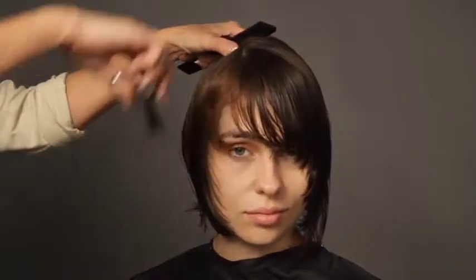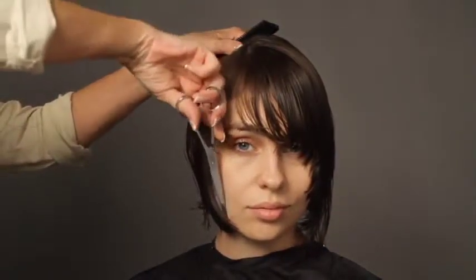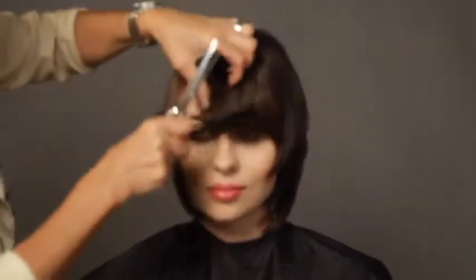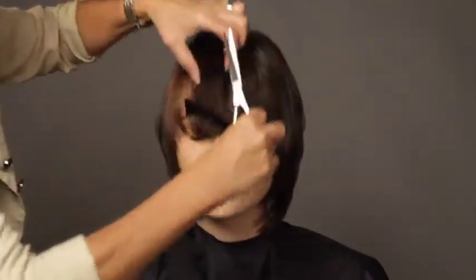At this point, I want to add a lot of vertical lines on her. I want my lines to be as vertical as possible, and I want to create a lot of points. Anything that's very geometric, even though I create a lot of softness inside, but I want a lot of geometric points, sharp lines on her. I think that would be very becoming. She's got a lot of fullness in the crown. I still have the length in the front.